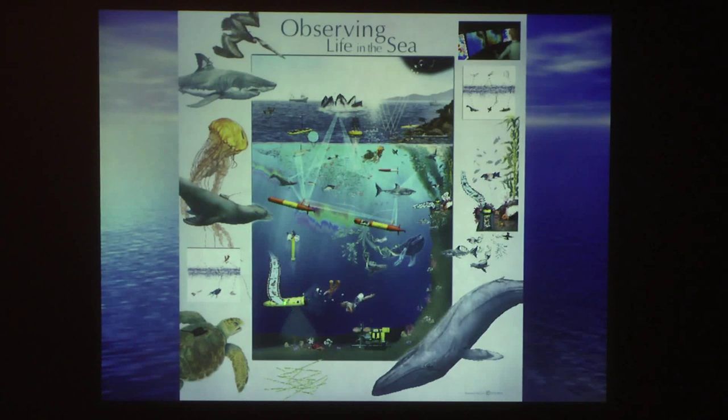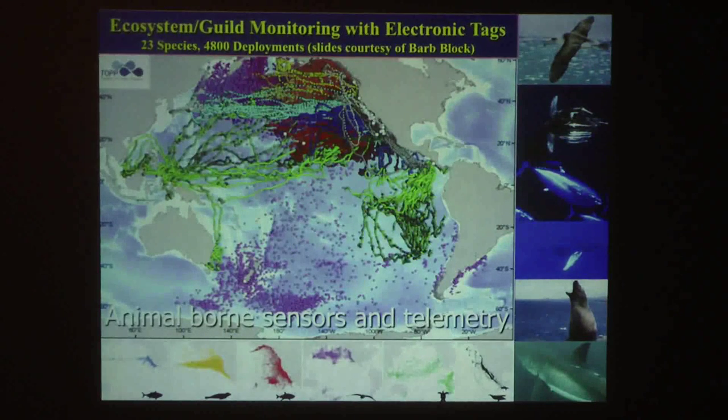Of course, MBARI's been big on ROVs, trying to take that same technology that they've been using to observe animals with video and put it on AUVs, and also doing some of that work in the near shore. I think those are the examples that I wanted to highlight here.